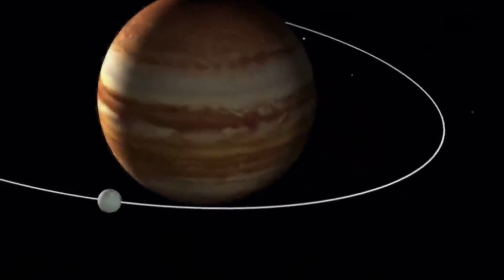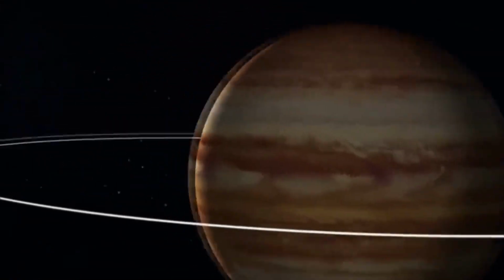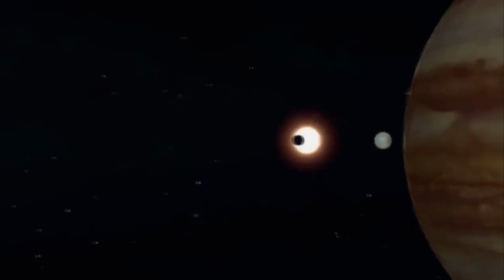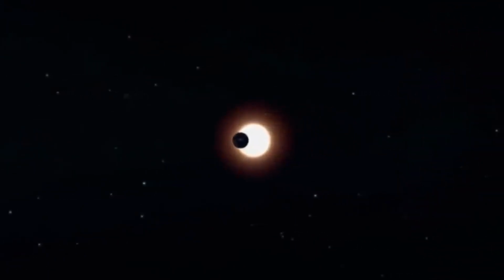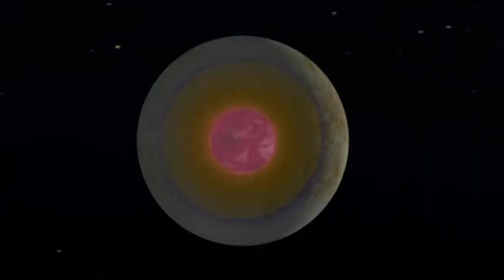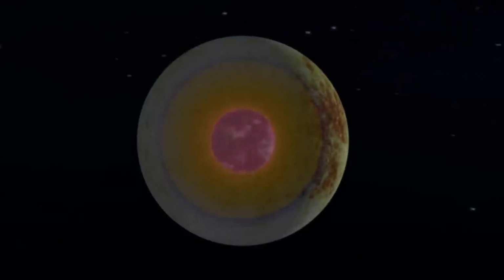Europa orbits Jupiter in an elliptical pattern. Sometimes it's close to Jupiter, and sometimes it's farther away. When it's close to Jupiter, it gets stretched by Jupiter's gravity, an effect that we call tides. When it gets further away, it's stretched less. So it means that the body of Europa is continually worked.